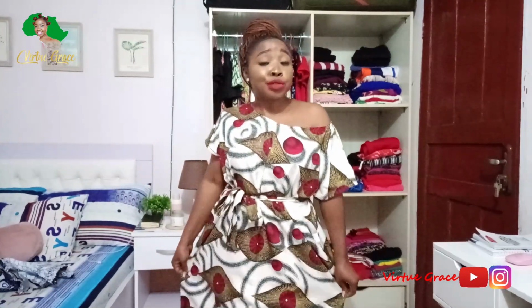I made two styles with this particular Ankara because I bought 6 yards of it and I just thought, why not? So hey, I have two dresses from one Ankara. So if you guys see me rocking two different dresses with the same Ankara, you know why.